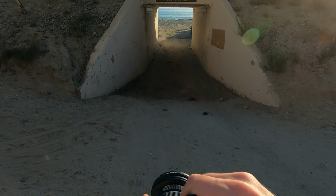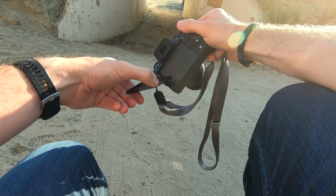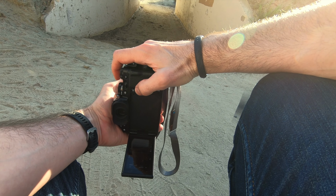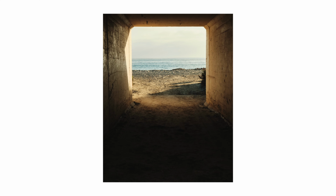I have not reviewed the X-T4. I don't know that I will. It's a great camera. I'm very happy with it, but at this point I don't have a ton to say about it other than, you know, I like it. It's a nice camera.